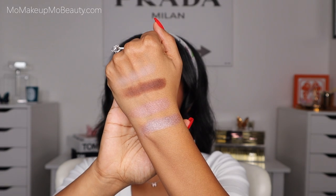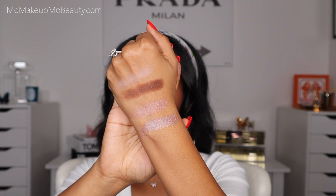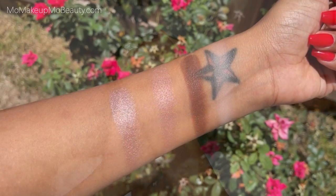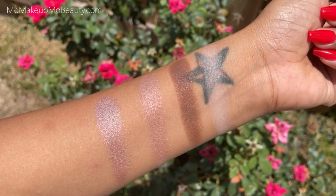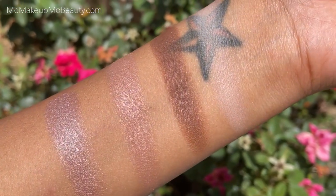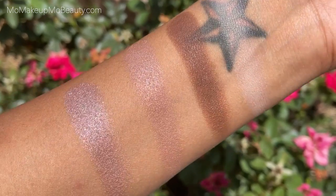Very, very pretty color story. Very pigmented, very smooth. All four of these can create a beautiful look. All of these are great for a one and done. You can mix and match. Do whatever you'd like.